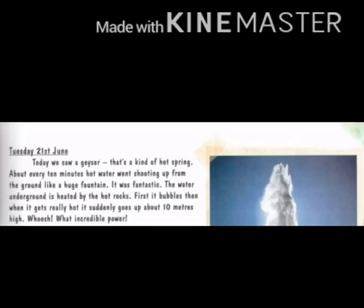Tuesday, 21st of June. Today we saw a geyser. That's a kind of hot spring. About every ten minutes, hot water went shooting up from the ground like a huge fountain. It was fantastic. The water underground is heated by the hot rocks. First it bubbles, then when it gets really hot, it suddenly goes up about 10 meters high. Whoosh! What incredible power!